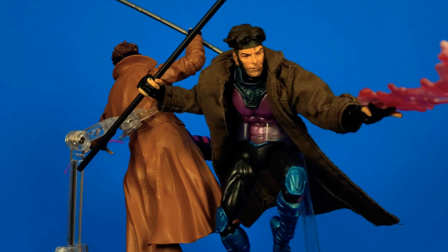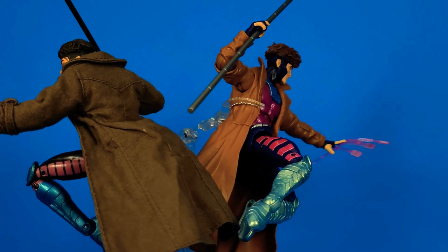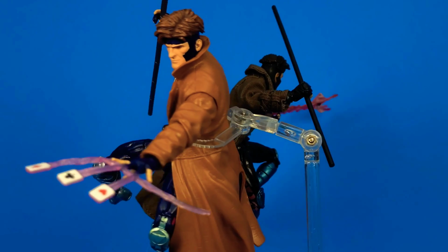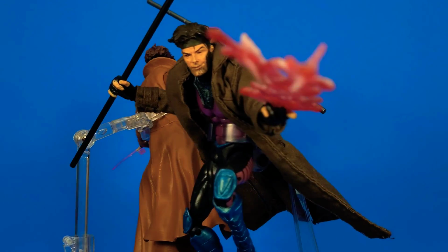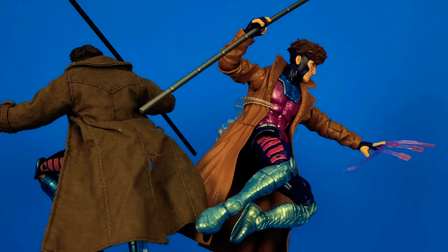Just for fun, guys, here's my old Toy Biz Gambit alongside the new Marvel Legends Gambit, and I think I like both of them about the same. Each one has their strengths and weaknesses. The Toy Biz Gambit, I like the toned down colors, the darker look to it. I also like that 5 o'clock shadow that he has, but as you can see, I need to do a little bit of touch-up paint on his face. It is worn out, but it is an old figure.